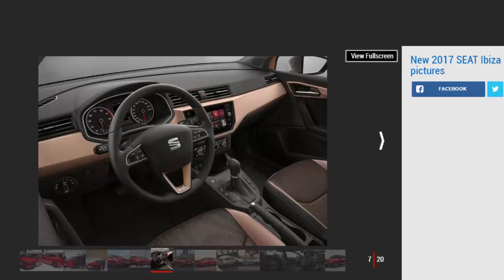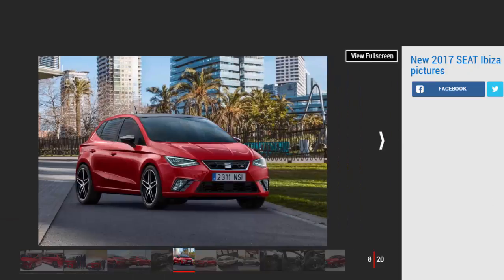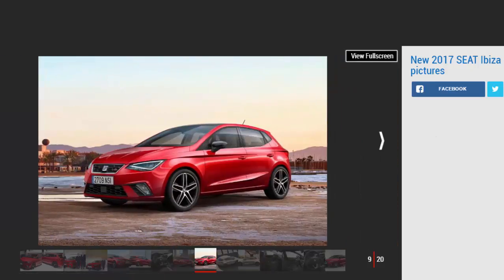SEAT has fitted the newcomer with a host of new safety gear as well. Adaptive cruise control, parking sensors at both the front and rear plus a rear view camera are all included. We expect the new Ibiza to cost from around £13,000 in the UK when it arrives in July. That's only a small increase in price over the previous version, but changing currency markets could push it a bit higher.